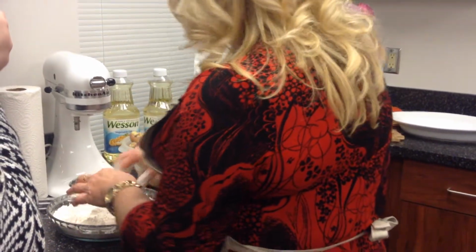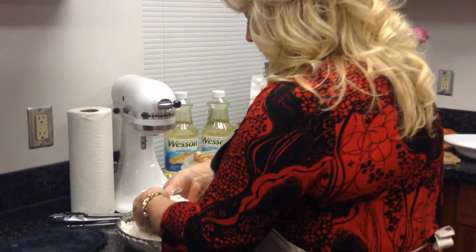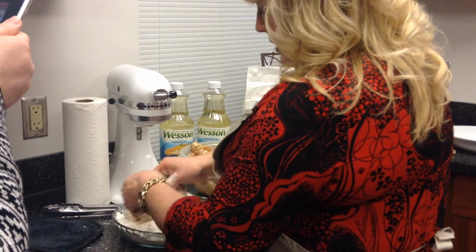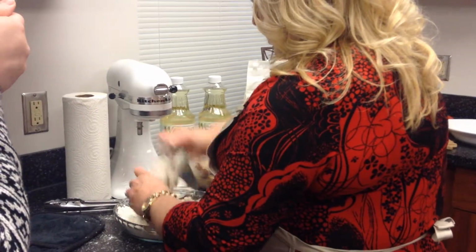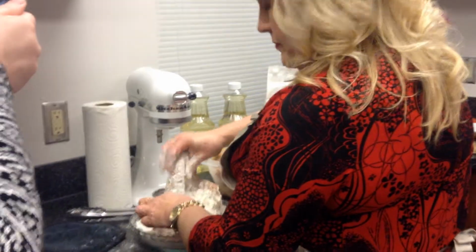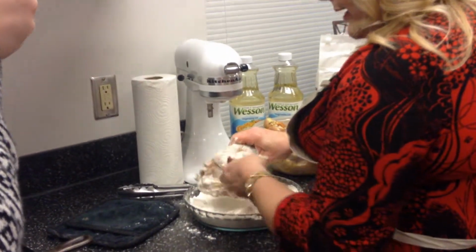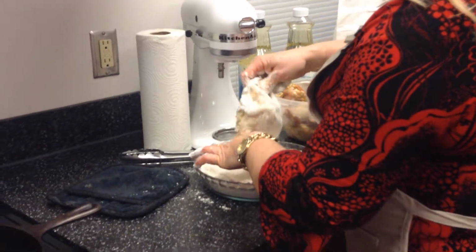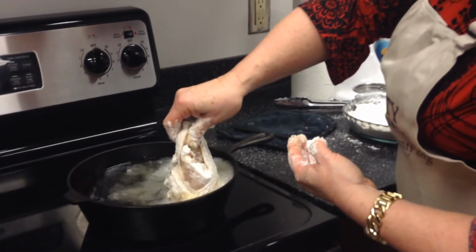Because our pieces are all different sizes, I try to vary what I'm putting in there. And since we have a huge breast, it's going to take longer to cook than everything else. So put the bigger pieces in first, maybe. And if you're cooking for a large crowd, you may want to have 2 frying pans if you're doing this inside, or either have a cooker on the outside, because this does tend to get a little messy.